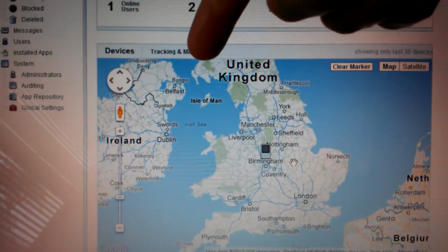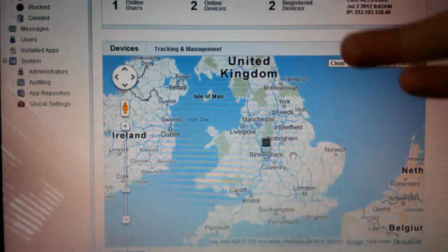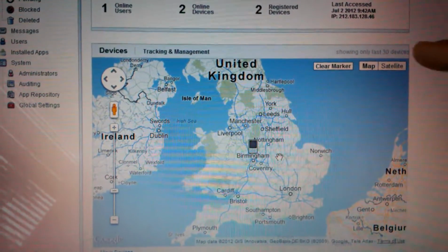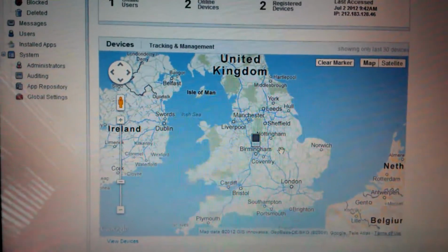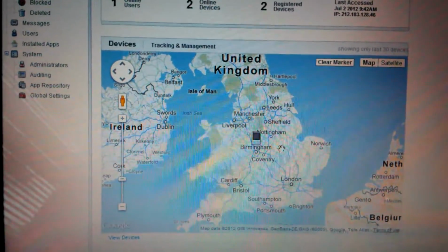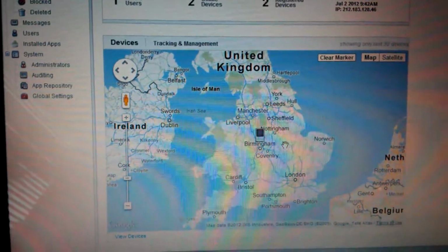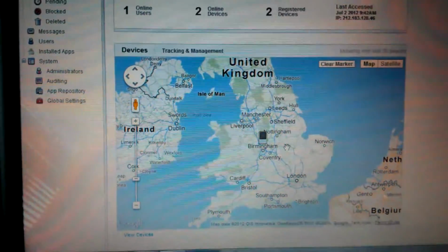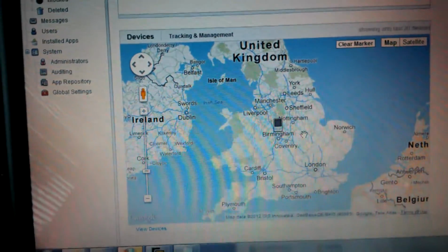You can see on the tracking and management tab where the devices have been. You can see historical data from that. You can switch to the satellite view here, or the map view that we've got on here, so you can see exactly where those people are right now. It's a good way of just checking up and basically saying, look Bob, have you made that delivery in Nottingham yet? You can see exactly where he is, so you don't need to make the phone call. So in that respect, it's fantastic.